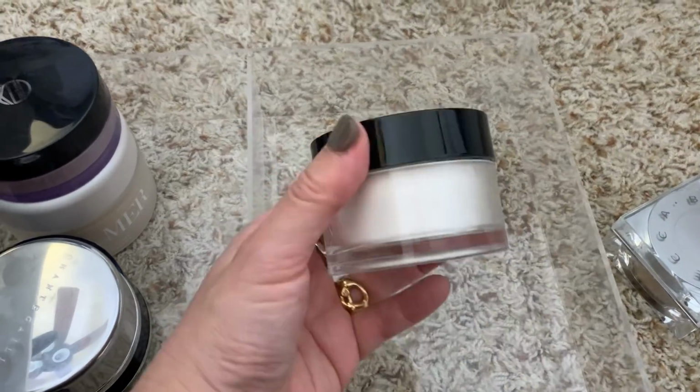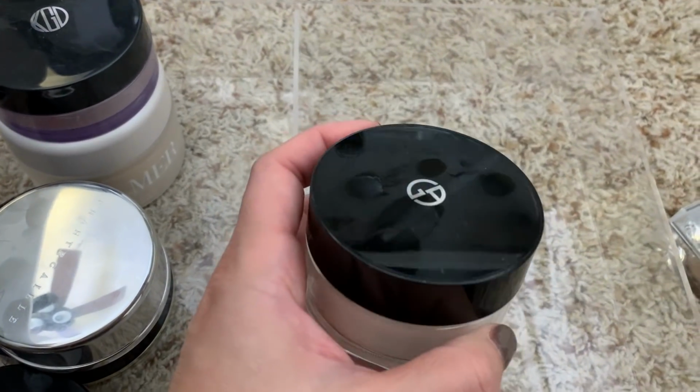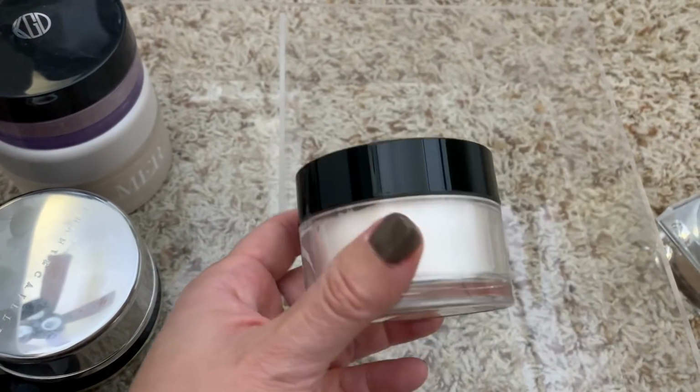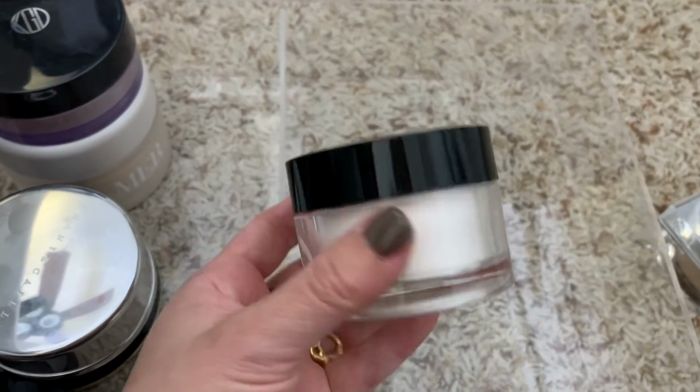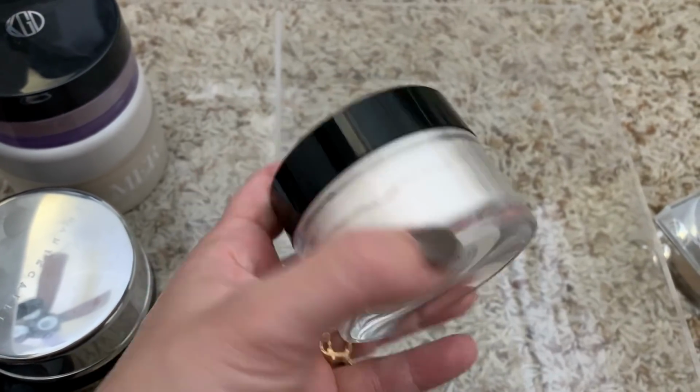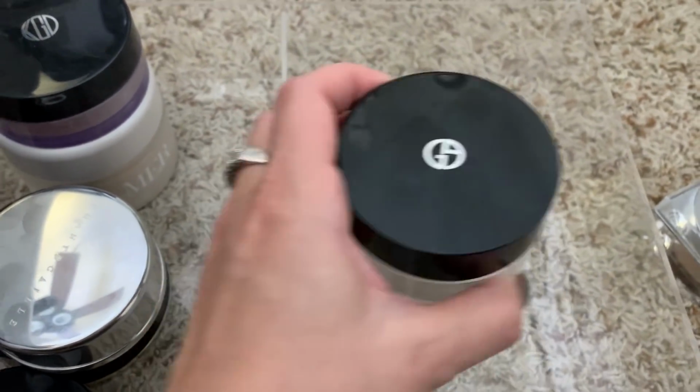And then this Armani powder. This was not good. The glitters in here were so prominent and chunky. It was so weird. So I'm gonna toss this. And it's supposed to be Universal Nude. Yeah, this doesn't work. All right, I'm gonna toss that.